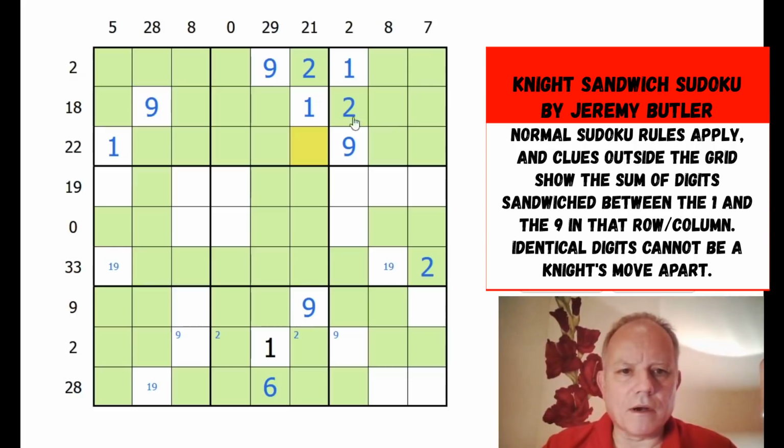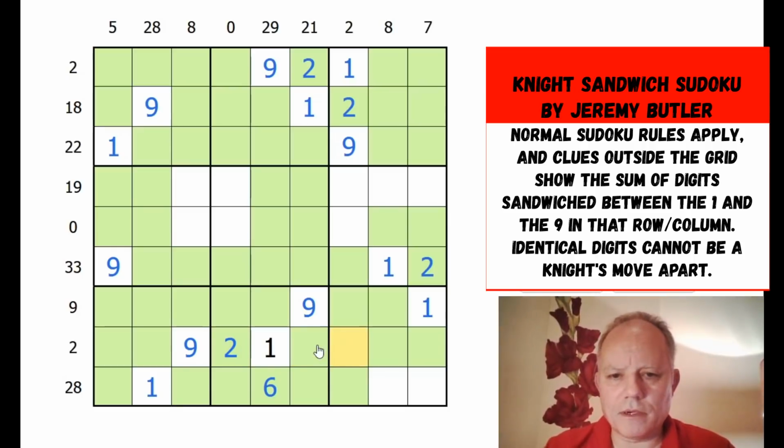Let's get rid of the pencil mark. That's green now. This is a 9. Yeah. That fixes this as a 1. That 9 makes that a 1. 1 there, 1 there. We need a 1 along here, and it's got to be there. That's green. This must now be the 9, and that's the 2 to go with it. Let's remove the pencil marks. That's green for all kinds of reasons.